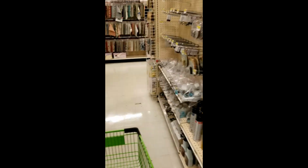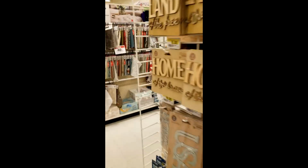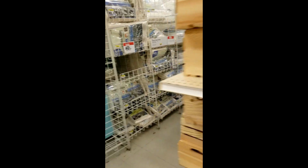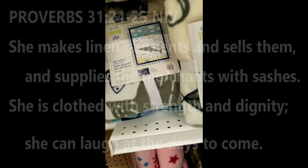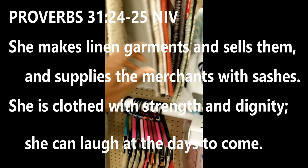Joann Fabrics. The part of Georgia I'm in, it's so limited when it comes to fabric stores. I don't have too many of them. I sure miss New York. I sure miss Mr. Lester's on Broadway and Bridge Street, where all of the fabric stores were.